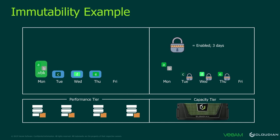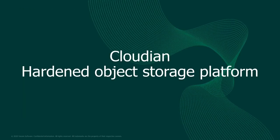After we have written that 4th copy here and we've set aside our policy, then we can unlock that data and it becomes changeable. And we'll always guarantee that we have 3 days of immutable data residing on our cloud tier device. So very, very simple. So I'll pass it over to Amit to go into details on the Cloudian hardened object storage platform.